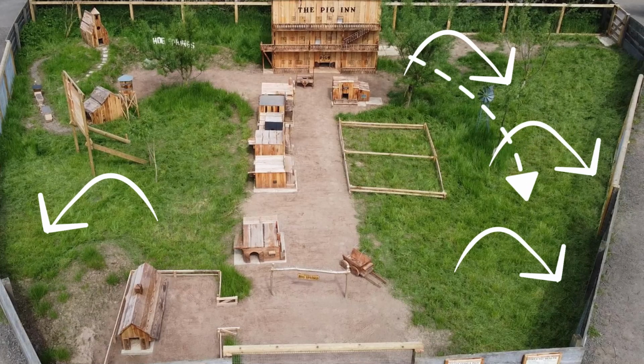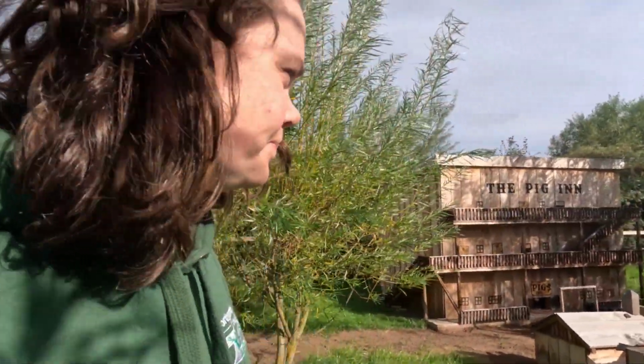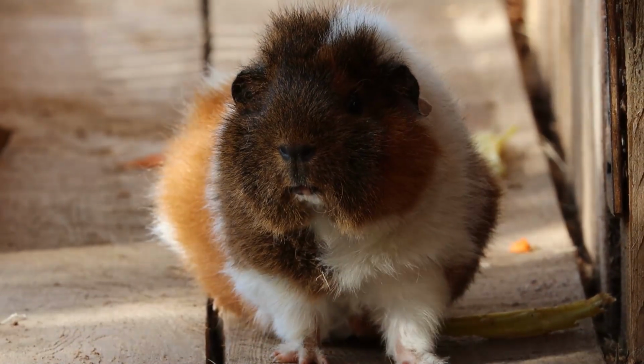Because there are, how many guinea pigs are in here, Luce? 20 guinea pigs. We've got 20 guinea pigs in here, so I don't know what the chances of spotting a guinea pig for the public is, but they are pretty shy. They are all rescue guinea pigs if you haven't watched any of our previous videos, so they are pretty shy. They don't come running over for cuddles or anything like that.